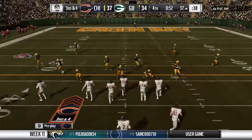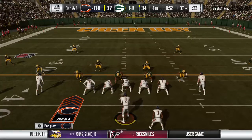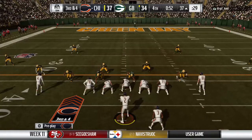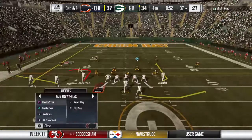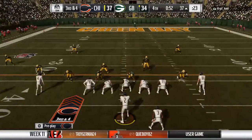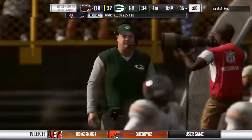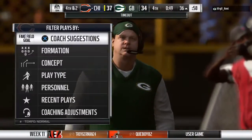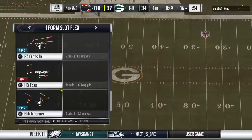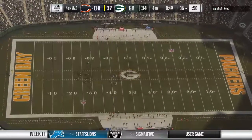The Bears on 3rd down, a perfect 4 for 4 thus far. This is 3rd and 4. They'll run it now out of the gun, and he'll take this one down to the 36. And now we're going to get a timeout here called by the defense, as they get the stoppage with just under 50 seconds remaining in the 4th.